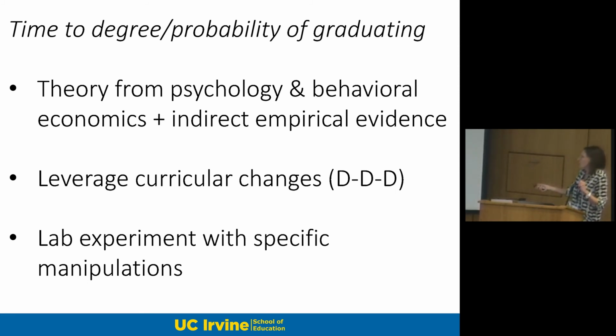So coming down the pike, we're hoping to leverage unique curricular changes within departments and then using a triple diff, comparing departments within the school over time to the same departments within a different school over time to look at student level outcomes. And then that lab experiment that I talked about where we can manipulate particular kinds of complexity to see if certain kinds are harder for students and lead students to make more mistakes.